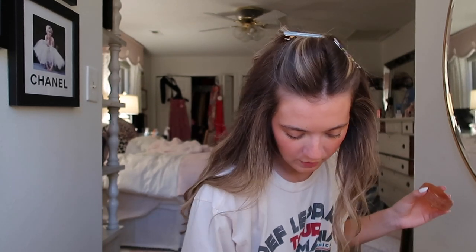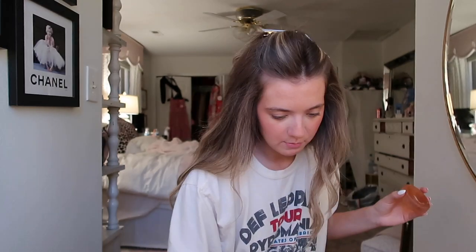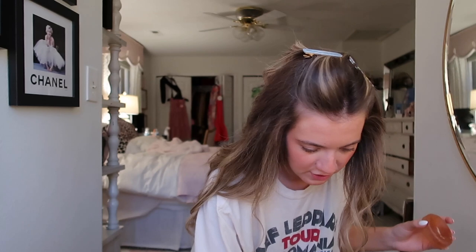I will just go ahead and forewarn you that whatever spoolie I end up using is gonna be dirty, extremely dirty. I've cleaned them before, and then the next time I use them, they just get dirty again. So I'm not even gonna get close to the camera because I don't want you guys to see it. I'm gonna do one eyebrow and then show you the difference.